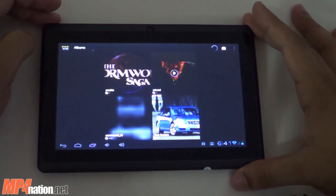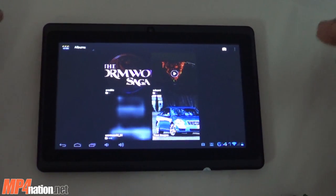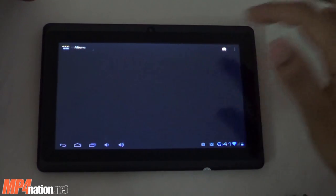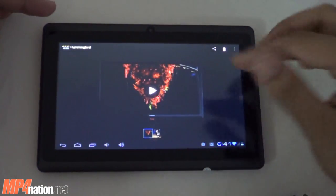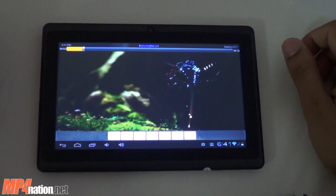Now, if you remember, the A10 tablet is capable of playing apparently videos up to 2160p. The A13, they've rolled back in their modesty and said that this only supports 1080p, which it does. I've tried 1080p videos and they play really nicely on this. The video sample I have here is actually 720p, but it plays flawlessly.